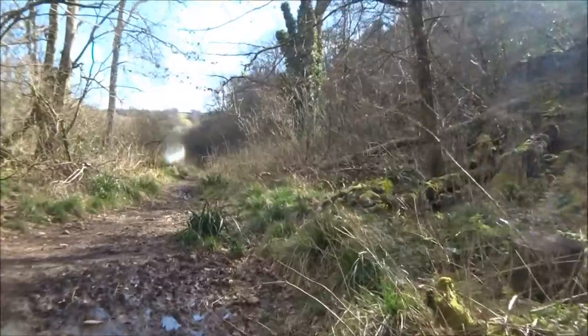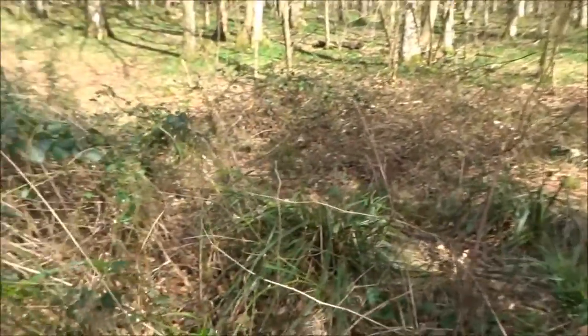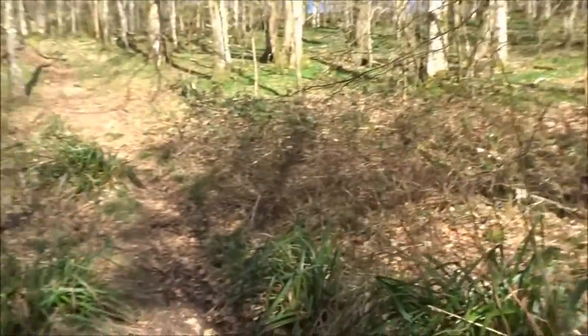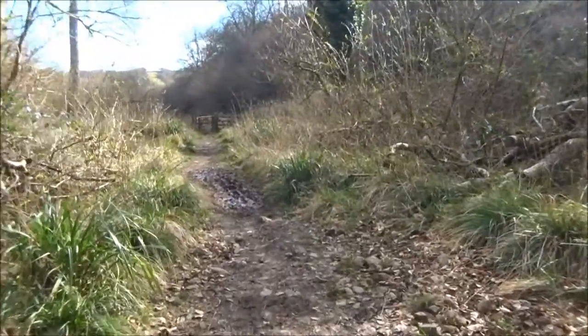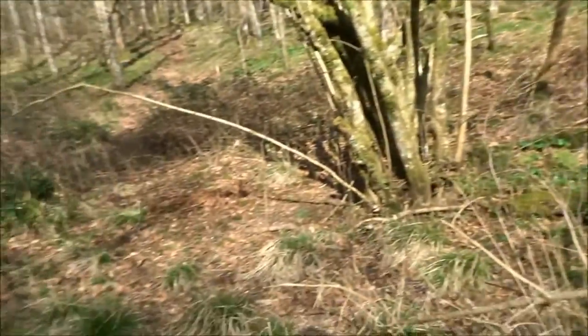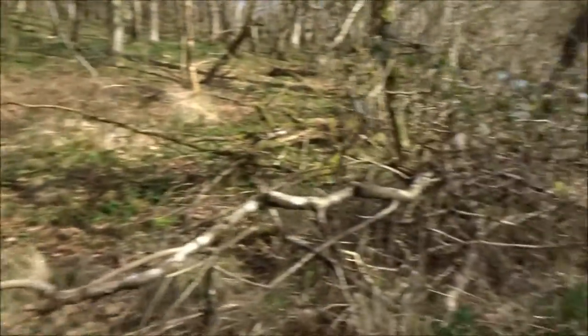Right then, so at the end of that little walk, I'm just starting to feel a bit peckish. I need my cheese and stuff. Somebody up there, I can see. Somebody up there, that's the way. I could have come down that way, but I came through there.